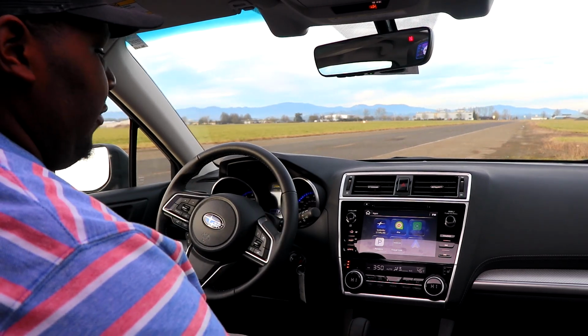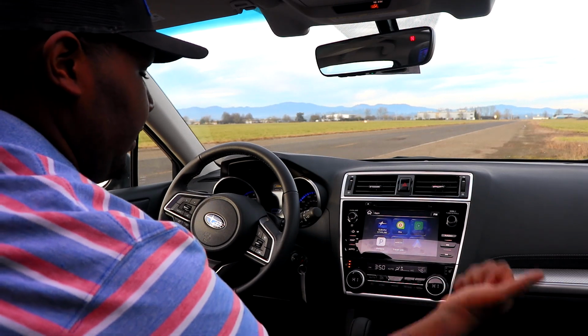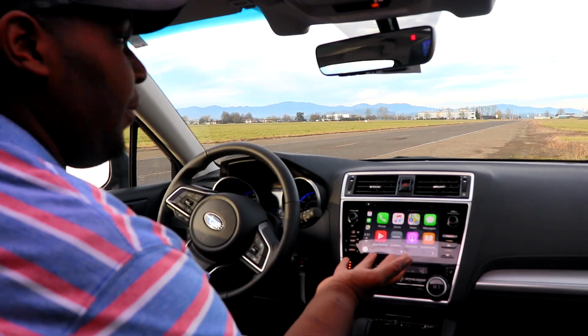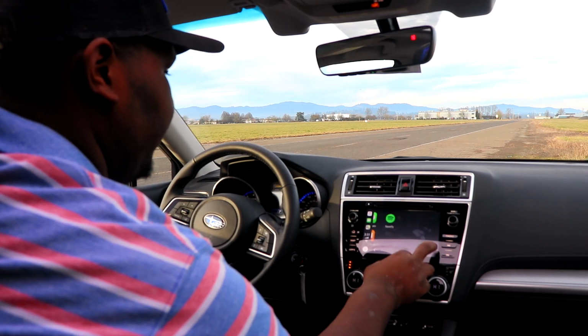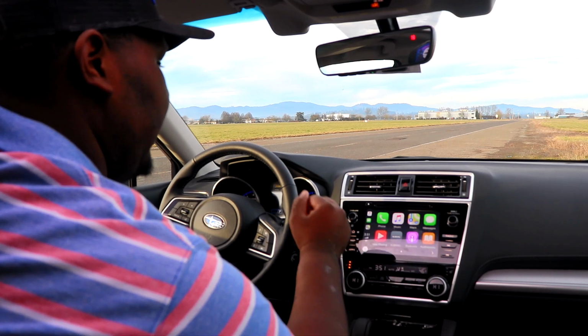So something else that I really like is the new infotainment area. Like this one has the upgraded 8-inch screen, which looks really nice, and it does have Apple CarPlay. So let me go ahead and hook my phone in here. So here you go, you got your Apple CarPlay now in the 2018 Outback, and I'm really glad that they do that. With Apple CarPlay, you got your full capability. It's like you almost really don't need to get navigation anymore.